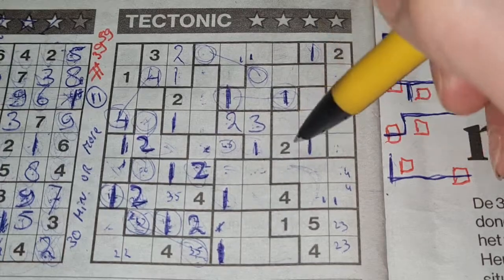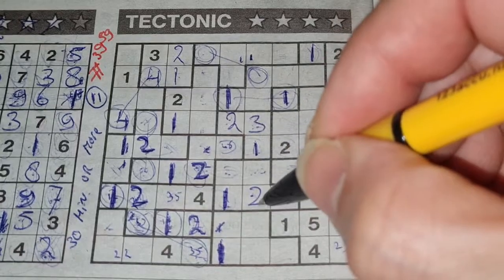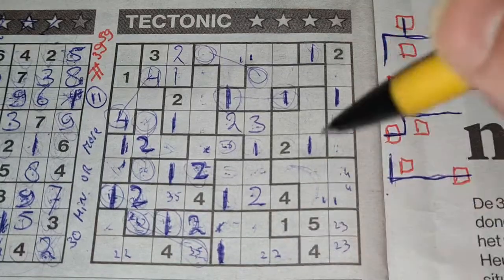Interesting. This box cannot be a 2. That box cannot be a 2. So one box left for the 2 should be here. This box cannot be a 2. That box cannot be a 2. So the 2 could be here, could be there.